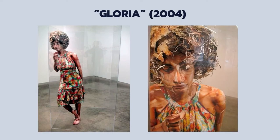For example, the work named Gloria, created in 2004. Gloria is one of his most famous sculptures. It is a girl leaning against a wall in a colorful flower dress, holding her necklace. Herring took pictures from every angle of her, and then cut and pasted thousands of photographic pieces in place on a foam core human form.